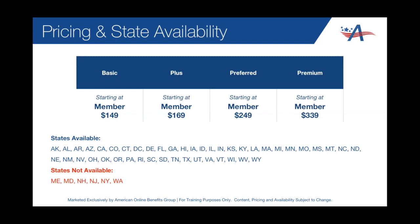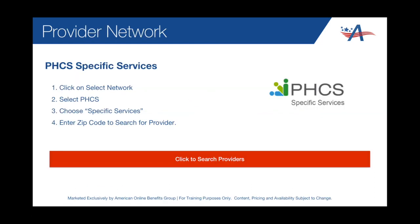And let's take a look at the network, PHCS Specific Services Network. So you may remember seeing the First Health network on previous plan options. This change allows us to give your members more access to high quality care, with deeper access to medical facilities nationwide, including an increased specialist network. Easy to search while on the enrollment portal.